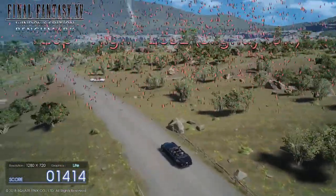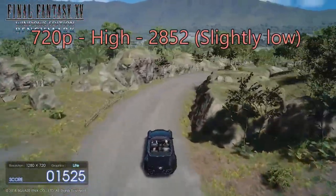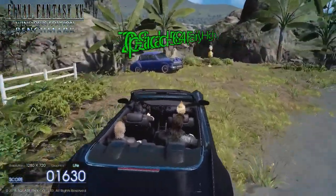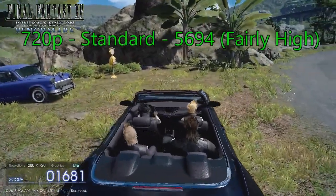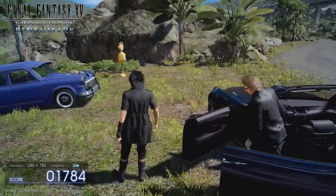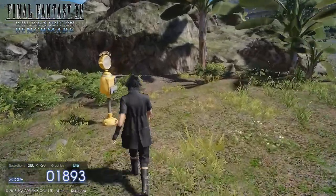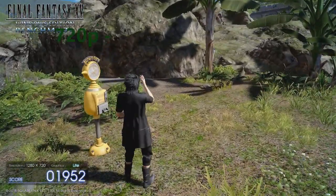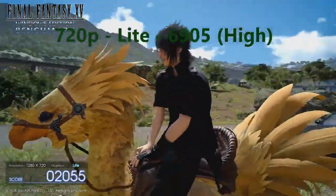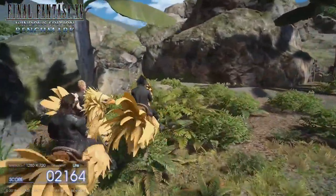On 720p the high setting was once again terrible. I only got a score of 2852, which was in the slightly low category, and at standard I got 5694, so in the fairly high once again. So 1080p Lite and 720p standard were in a similar region. So if you have a smaller monitor, maybe running it at 720p in order to get slightly better graphics might make more sense. And at 720p Lite I got 6905, so in the high category. And when I recorded the benchmark this time for this video, I got a score of 6746, so a slight reduction, so still in the high category.